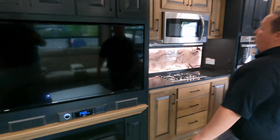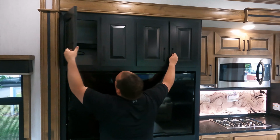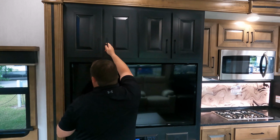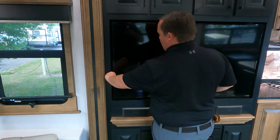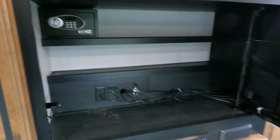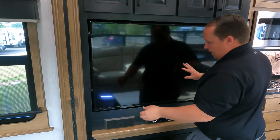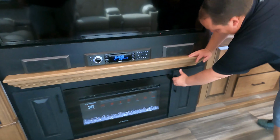And then directly across is your entertainment center. You do have the black cabinetry right here. It's not black, it's like a dark brown black. Does that make sense or no? Yep. Big TV right here. Oh, with storage in the safe. That's pretty cool. Yeah, that is cool. I didn't know that would be there. Very nice feature. You got your sound bar right there, Furrion fireplace.